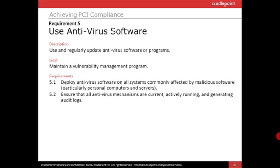Requirement 5, use antivirus software. From a CradlePoint perspective, this is not something that we can necessarily impact from the router perspective, but I just want to touch on the reason for that. One of the easiest ways a hacker can hack a network is put a little Trojan or some sort of agent on a server or an employee PC within the trusted environment, and use that to collect data and transmit it out. The two things you want to do, obviously, descope your CDE, make sure that your employees' laptops and PCs are in a different network segment, because if they do somehow bring in a virus or they're targeted, you want it on a different network segment. So configure your CradlePoint router to set up those segments.